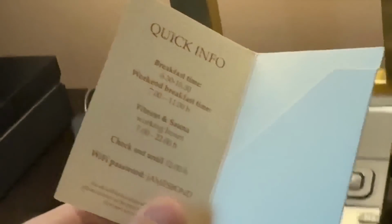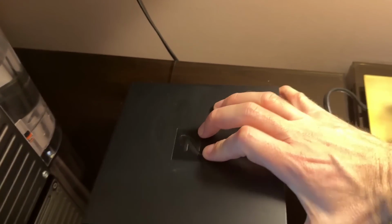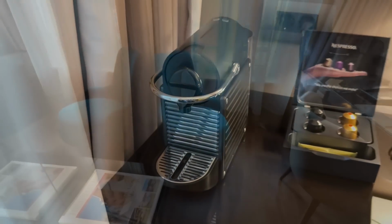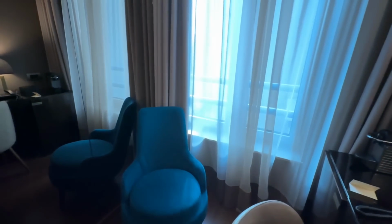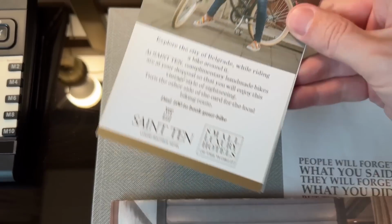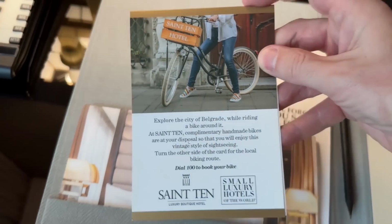Uh-oh. Well, that's not very 5-star, is it? The upholstery on the desk chair is worn out. And the Wi-Fi password is James Bond. Okay, we're gonna get to that story soon. I like this. An espresso machine. 4 pods. A reading chair. Oh, this is exciting. Look at that. We get a complimentary bike. St. 10 hotel bike.